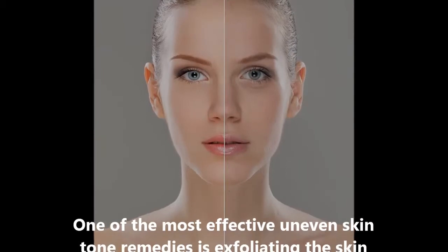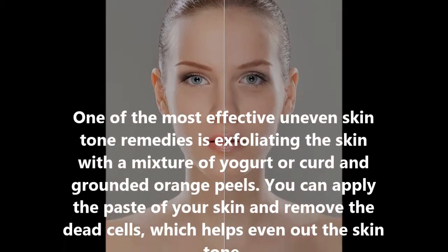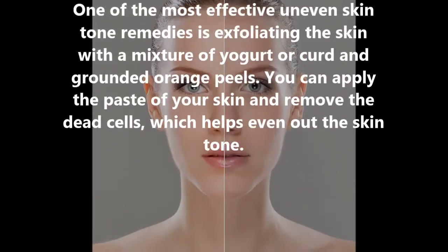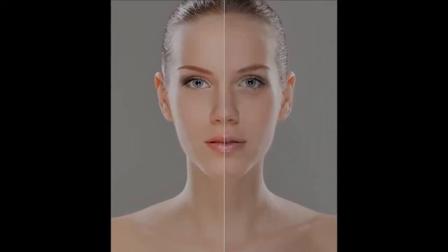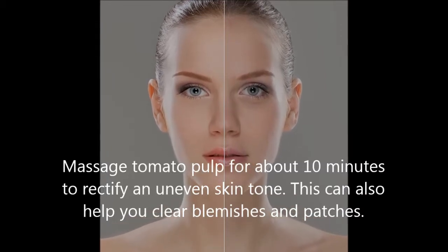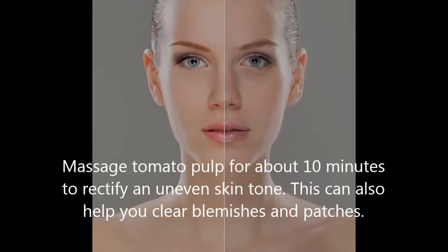One of the most effective uneven skin tone remedies is exfoliating the skin with a mixture of yogurt or curd and ground orange peels. You can apply the paste on your skin and remove the dead cells, which helps even out the skin tone. Massage tomato pulp for about 10 minutes to rectify an uneven skin tone. This can also help you clear blemishes and patches.